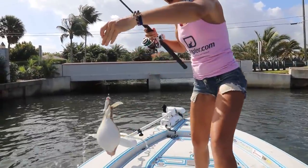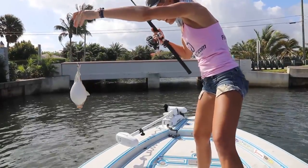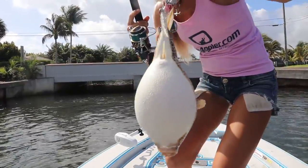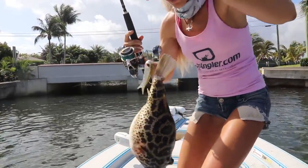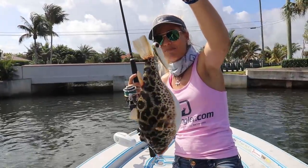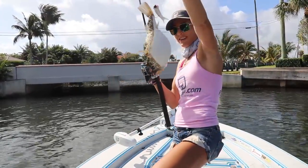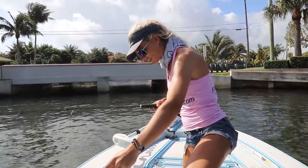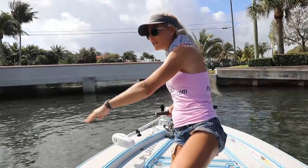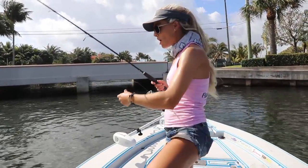Oh my God. Oh my God. I don't know what just happened. That was really weird. Y'all, you see that? How that's hooked in his actual tail? It's hilarious. He's barely hooked. The barb didn't even go through. And all that water came squirting out of his gills. That was hilarious. Oh my gosh, jeez, he's full of water.